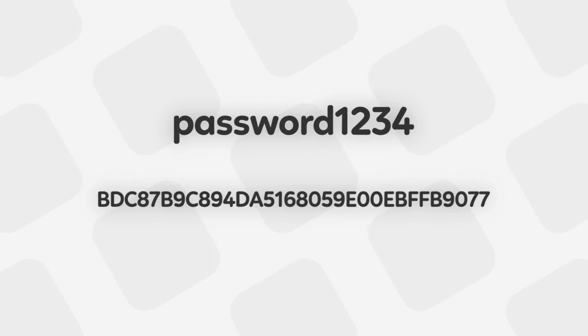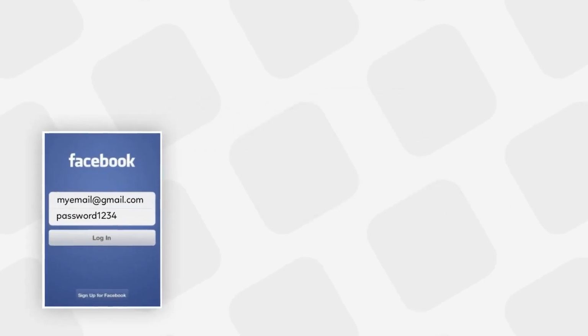Like, suppose someone was able to hack into a Facebook server, even though it's nearly impossible, that someone still will never be able to know your password because Facebook never saved your password, but it saved the hashed password. And this hashed password is useless to the hacker because it cannot be used to log into your account. Let me tell you how this works.